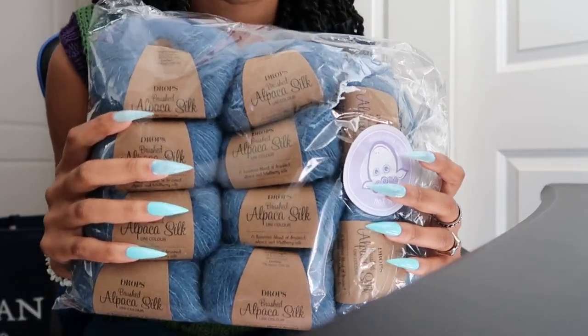Hey, it is another day, obviously. It is so many days later, like, I don't know, a week, but I got some yarn. I was supposed to do this for a yarn haul, but I feel like I won't even have yarn coming in on time to make a yarn haul. So I'm like, let me just show you guys for the vlog because I'm excited. This is the yarn that I got.